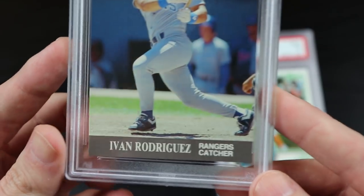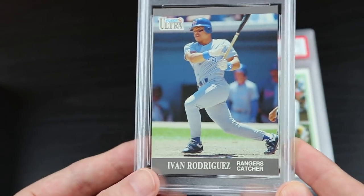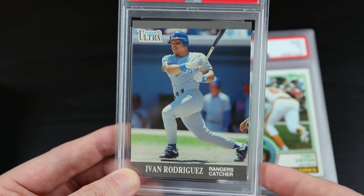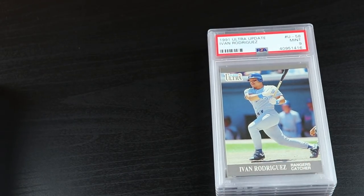Nice. It's really clean in the front. That's a great Pudge rookie. He has the 91 Bowman, which I love that card. But, you know, this one as well. Pudge is my dude, man.